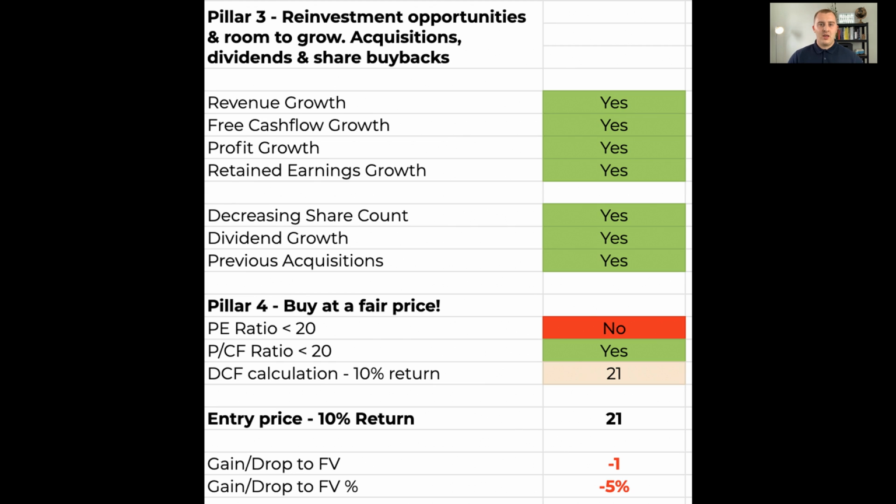On to pillar 4. So pillar 4 is the ultimate stumbling block most of the time because you need to be buying the stock at a fair price. You can see that the PE ratio is 22, so it's slightly higher than where I would like it, especially for a company of this size and the low but stable growth it's going to have. The price to free cash flow is low, so when you're buying this company, you're buying a lot of free cash flow, and maybe the earnings aren't as important as free cash flow really, as you can see from the DCF calculation. So I value the stock at about £21 at the moment. You want to see around a 5% decrease in the stock price, but this isn't out of the realms of possibility.